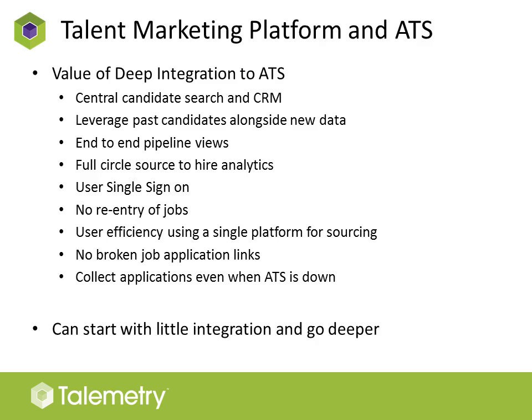And you're going to collect applications even when your ATS is down, and this is critical. So from a candidate experience, your ATS could be down for a weekend of repair, and the marketing solution is still going to capture that information and write it into the ATS when it's down, okay?